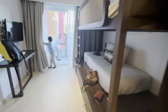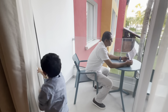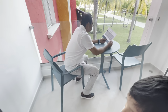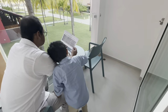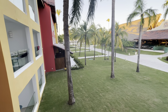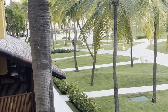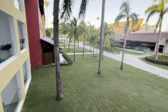Now, let me show you the balcony. Open it? I can't. You can't? Let me help you. It's a sliding door. There you go. Wow. And from the balcony, you can see the beach is right over there. So we are pretty close to the beach. So I'm really satisfied with this room.